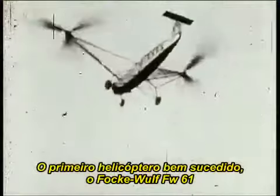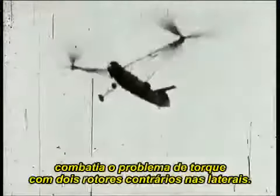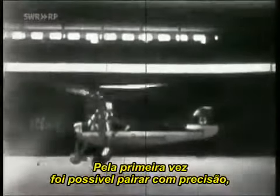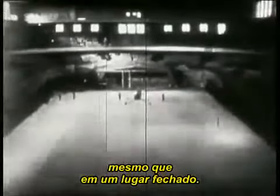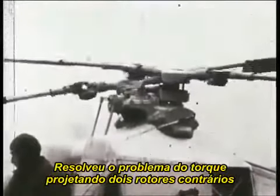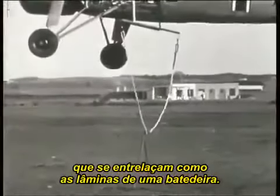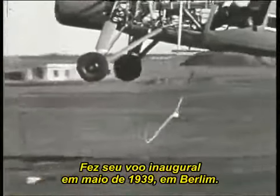The world's first successful helicopter, the Focke-Wulf FW-61, combated the problem of torque with two counter-rotating rotors located on each side of the aircraft. In 1936, Hanne Reitsch demonstrated the aircraft in the Deutschlandhalle Stadium in Berlin. Precise hovering flight was possible for the first time, even indoors. But the big drawback with this system was the extensive outrigger construction. German engineer Anton Flettner came up with an alternative. He solved the problem of torque by designing a helicopter with two counter-rotating rotors which intermeshed like the blades of an egg beater. Its maiden flight took place in Berlin in May 1939.